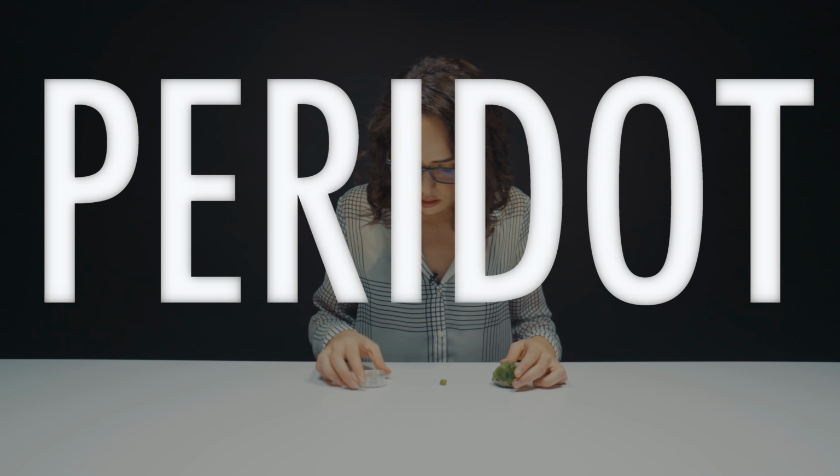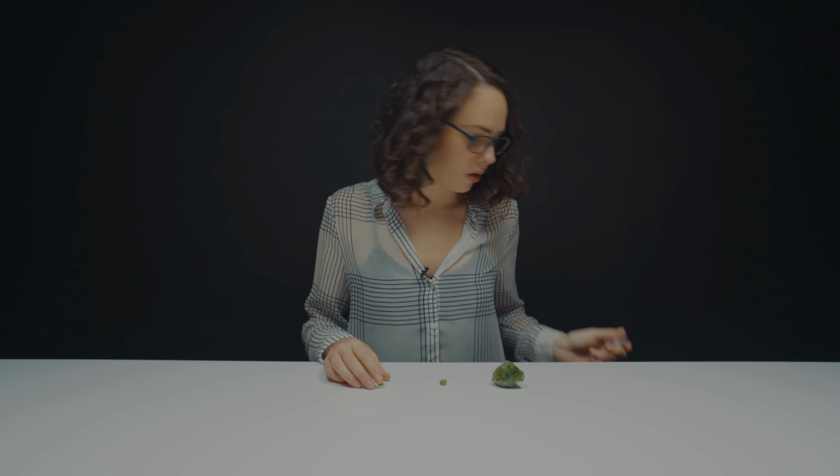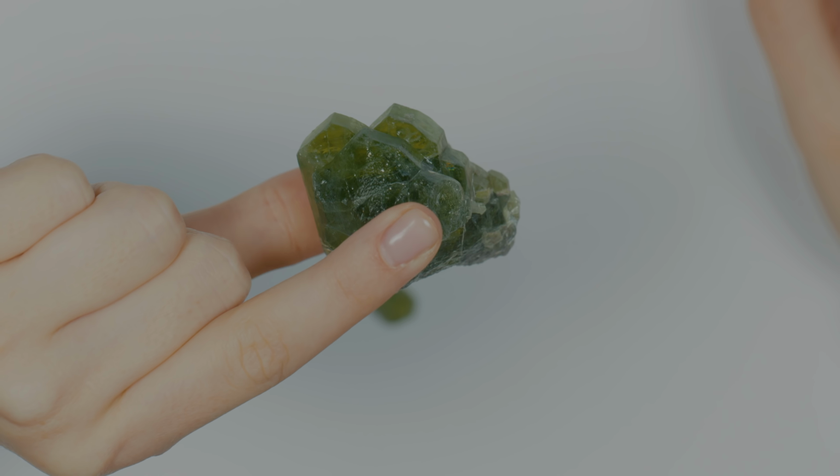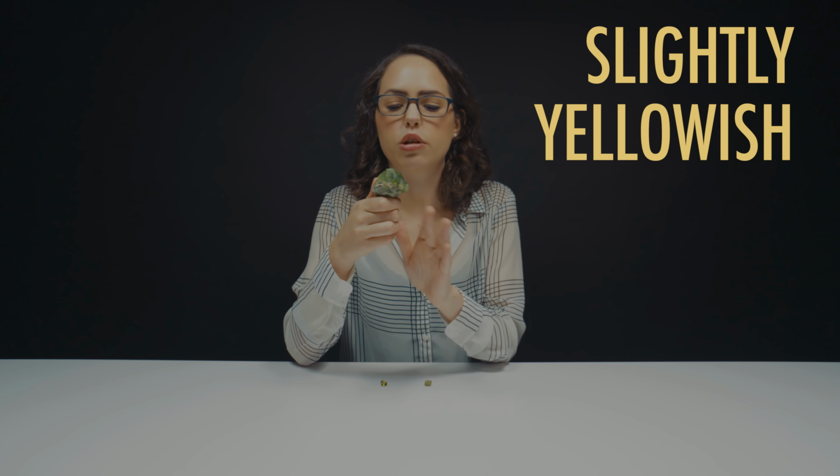So we have 3 stones. Peridot. I'm gonna pull this guy out. Manchurian Peridot. This is a 4-carat stone. Look at that. The first one, this is really, really heavy. This is what I would think would be in the side of a mine. You're mining and you see this little guy and you cut him out of the rock. The color is spot on for Peridot. It's kind of that slightly yellowish green.